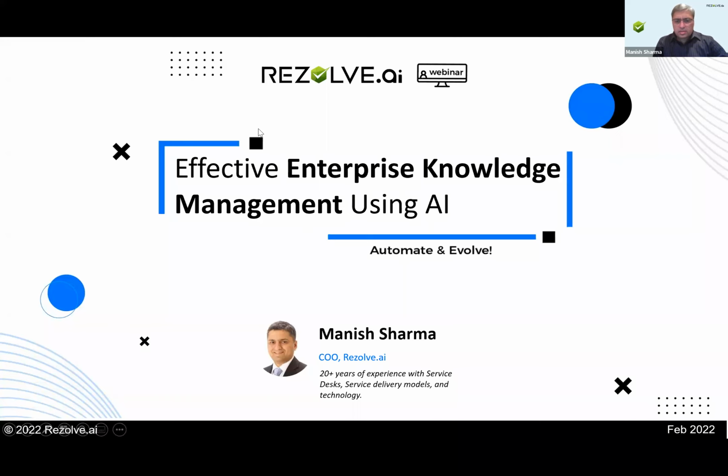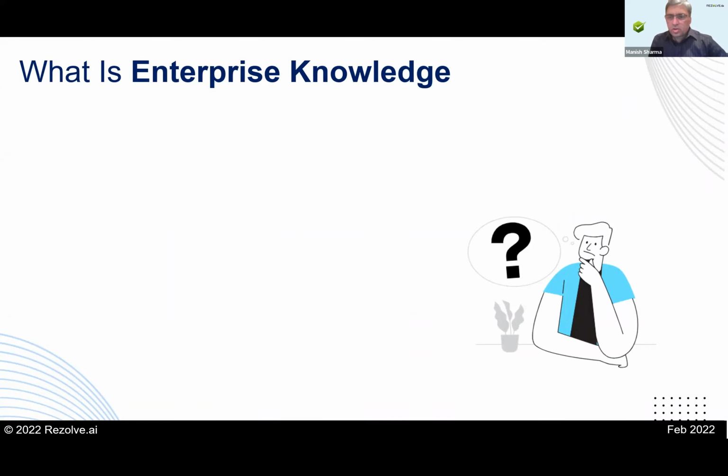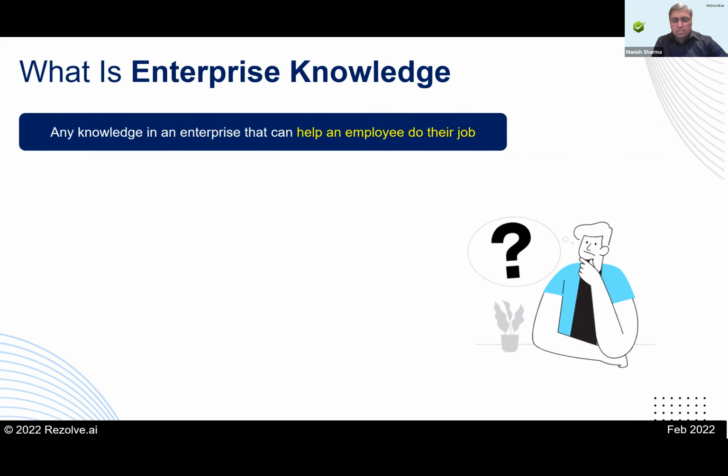So let's get started. What is enterprise knowledge? If you look it up, there are tons of definitions that you'll find. But the way we define it is very simple. Any knowledge in an enterprise that can help an employee do their job, that's enterprise knowledge. So if I'm trying to do something and I'm not able to, but I can get some information or help and I can now do that job, fantastic. That's enterprise knowledge. Very simple definition, easy to remember, carry around, no problem.